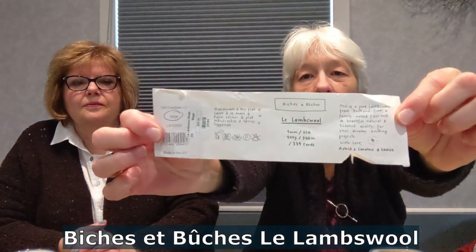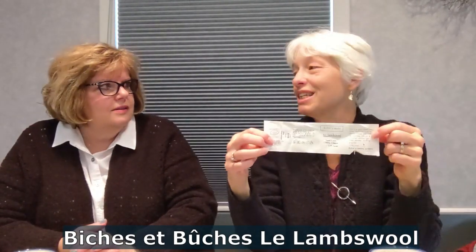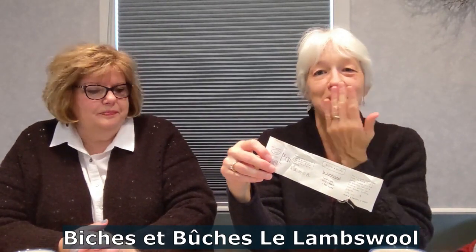What I bought is Biches et Bûches Le Lambswool. We made a trip up to Conversational Threads. We did, yes. Because I wanted to make this sweater and I needed yarn for it. That so rarely happens for me, but we did it. So I have two colors of Le Lambswool. One is dark green gray, it's called. So this at the top is the dark green gray. And the other one is called beige, and that's this off-white creamy color.